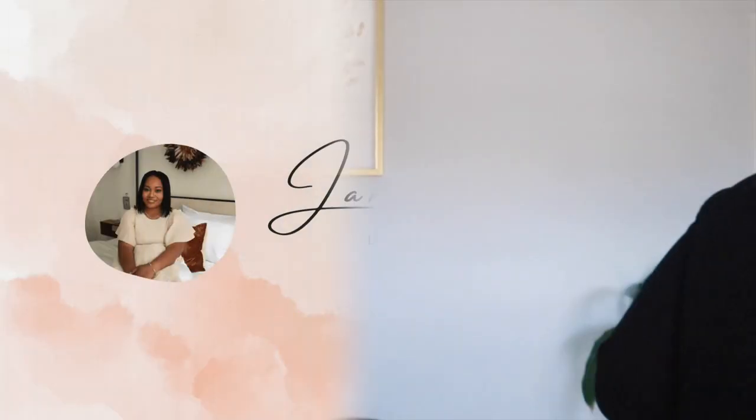Y'all, it finally came and I am so happy, okay? I am ecstatic. So I want to show you the bag and hopefully you guys like it. Hopefully I like it. It was just delivered this morning and I was in the middle of doing my hair, as you can see. So let's see how the bag looks. I'm about to go get it.